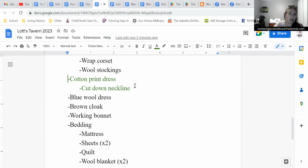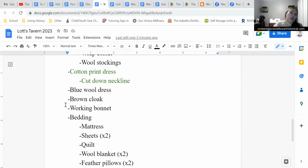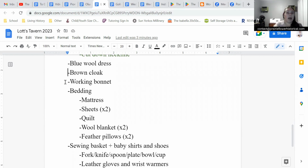I may have to call Rhett and have him bring me my extra fabric though, because I'm pretty sure I said that with him. And then my blue wool dress, I'm bringing 2 dresses, one to wear plus a spare, and a brown wool cloak, my working bonnet, and then bedding.